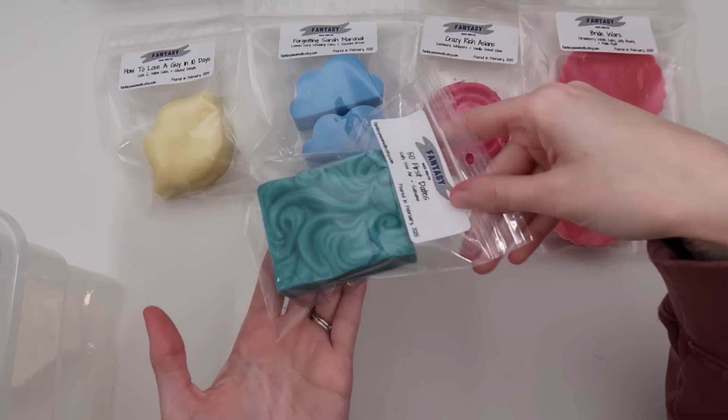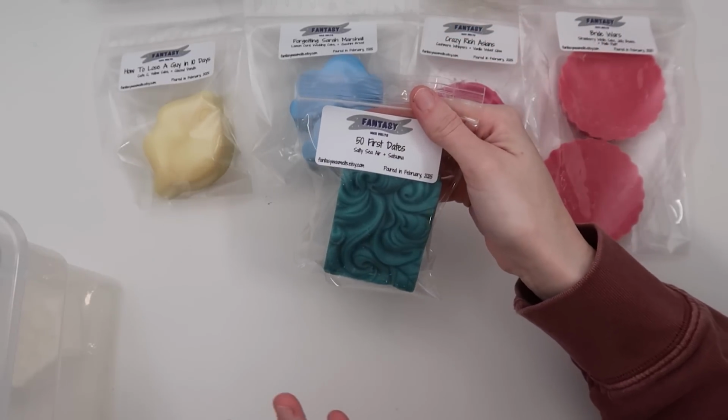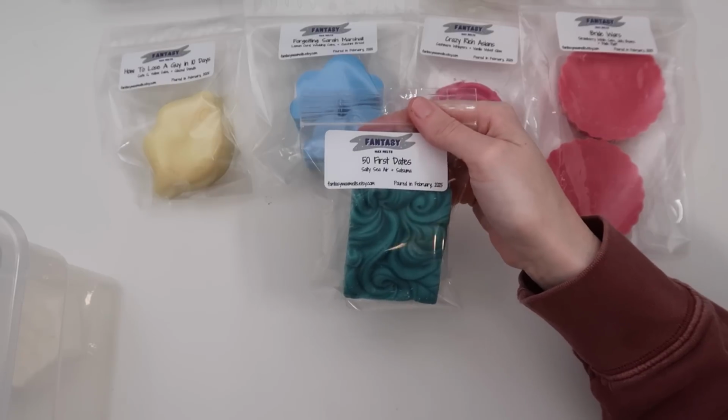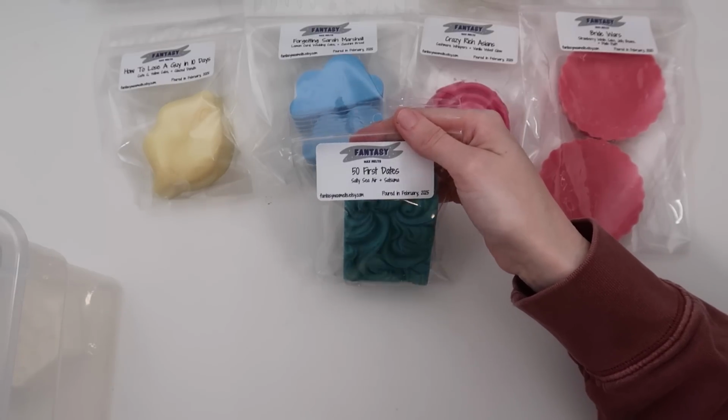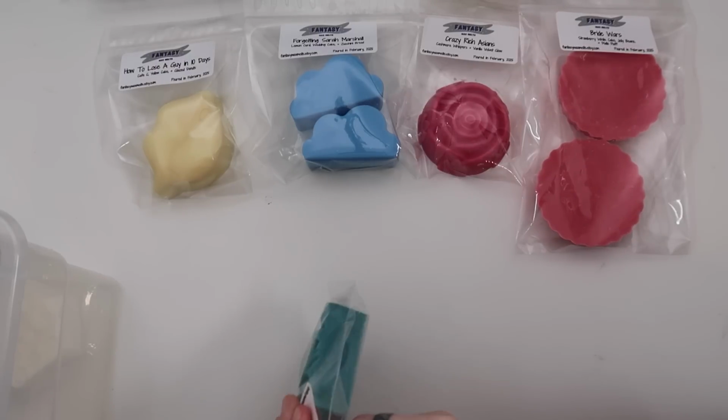Up next, we have 50 First Dates. For 50 First Dates, I did the wave bar because they're in Hawaii and I thought this was so pretty. This is a perfect blend for the summer or to get you prepared for the summer, or if you just love fruity blends. This is Salty Sea Air and Satsuma. Satsuma is such a strong citrusy, almost tangerine scent.